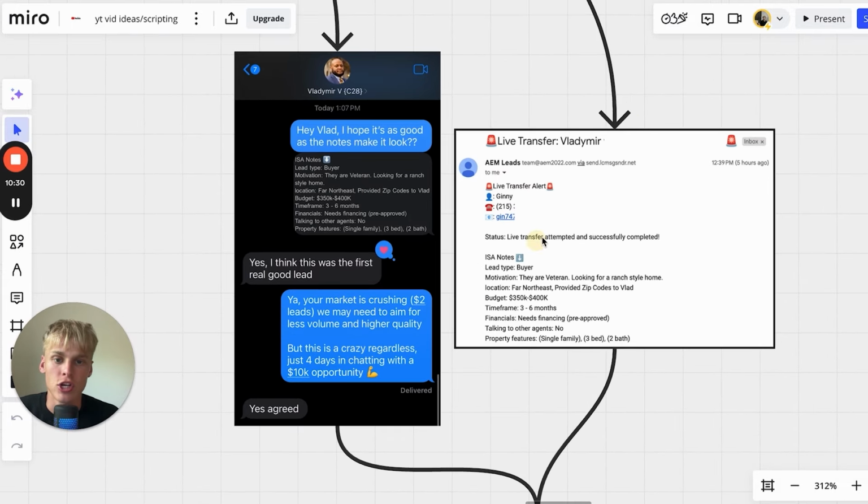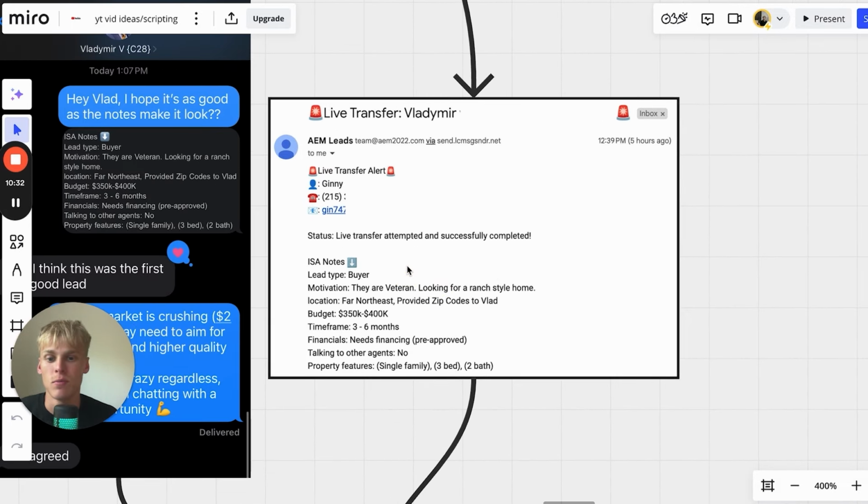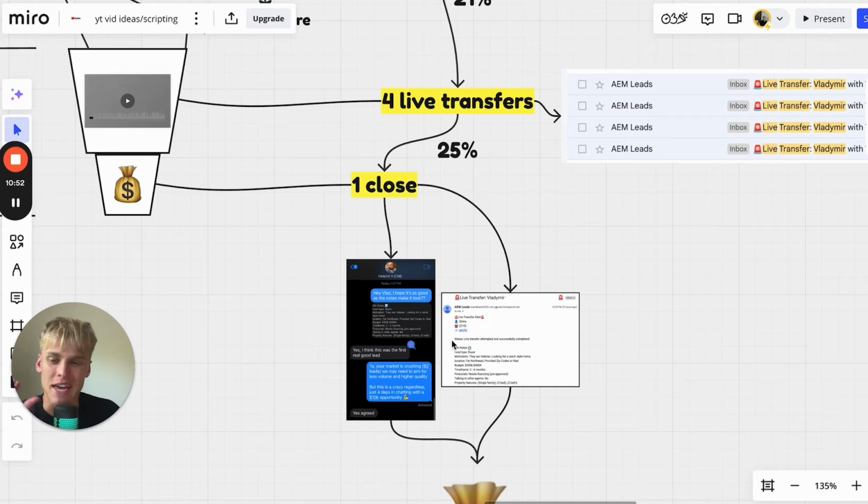And here's just a quick screenshot of what that live transfer notification may look like when it comes over. Live transfer alert, the lead's information, the status, was it completed or not. If you're doing this yourself, there may be some different things you'll have in place, but the ISA notes, their motivation, where they're looking, budget, all that good stuff can get sent over to you automatically. Now, how does all of this actually happen, and how do we follow up and nurture?